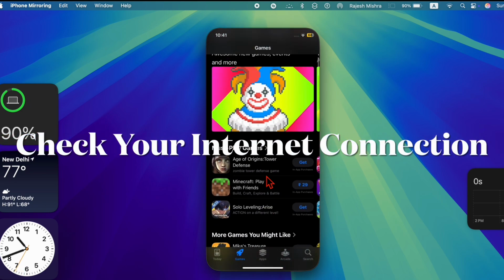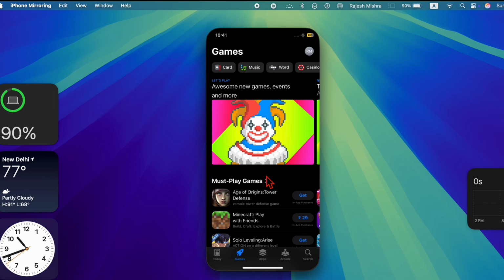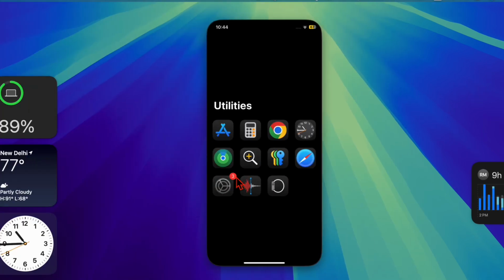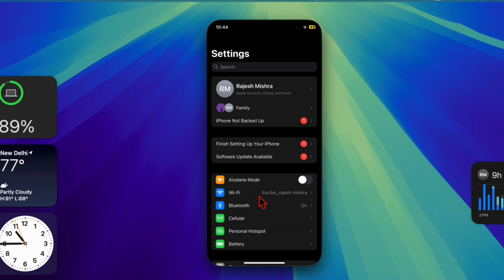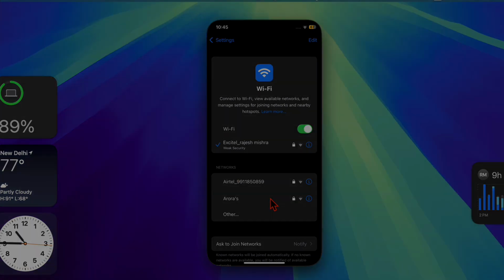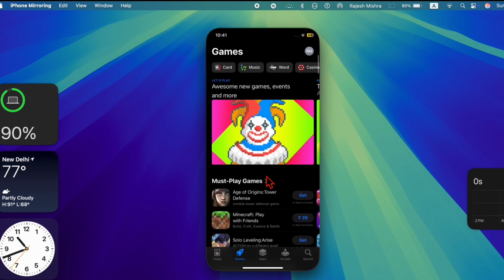So first and foremost, I will recommend you to check your internet connection. Note that the App Store requires a stable internet connection, so ensure that your internet connection is up to the mark. To do so, open the Settings app on your iPhone or iPad. Then tap on Wi-Fi or Cellular, and then make sure that your internet connection is stable. You can test your Wi-Fi or cellular connection by opening a website in Safari or playing a YouTube video.